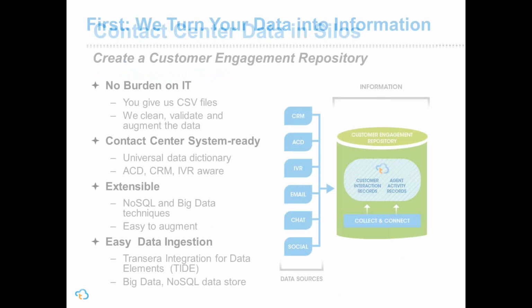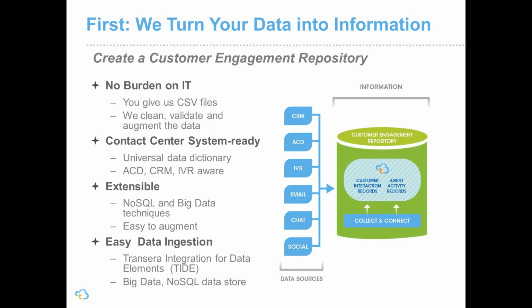And since we know where the data is coming from, we can then map it to our universal data dictionary. We are essentially based on a big data platform. What that means is you can add another data source on the fly. You don't have to make schema changes. You don't have to re-architect your solution. And you can change your CRM solution on the fly. So if you're using, say, one CRM right now, and now you want to use Salesforce, without any problems, you can just change that system on the fly, and we'll be able to absorb that information very easily, no problems.